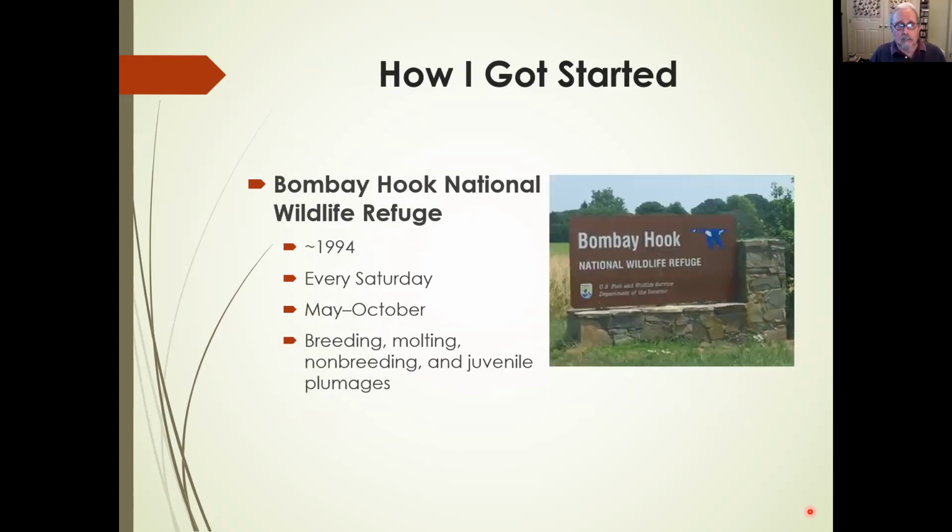So how did I get started? This all started at Bombay Hook National Wildlife Refuge around 1994, where I started going every Saturday from May through October, so that I could see the shorebirds when they were just coming into the refuge and see them in their breeding plumage. And then they would molt during the summertime. Well, of course, they'd go to their Arctic breeding grounds, but then on their way back, we'd catch them in different phases of molting into non-breeding plumage.